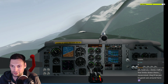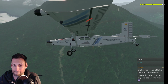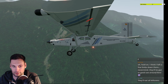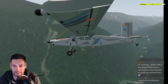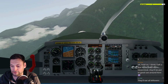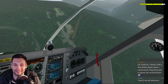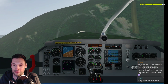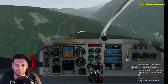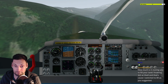Okay. Let's take another bite out of this thing. It's like that slope. I need to aim way left of center. Yeah, they don't care. It's found food. It's vegan at that point. Okay. Too low. Terrain. Yeah.